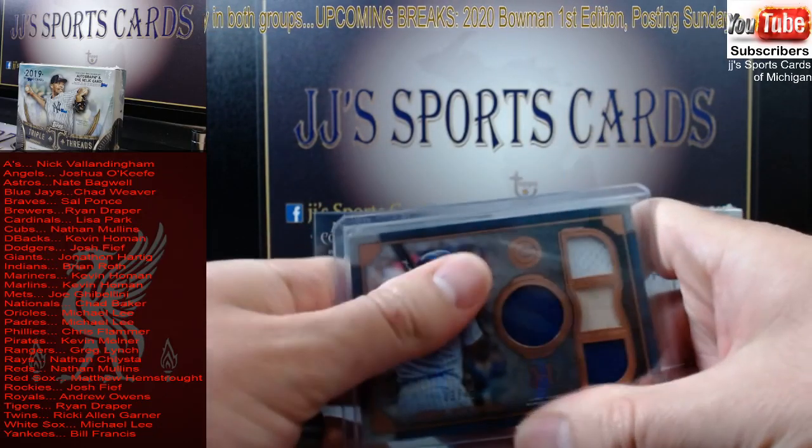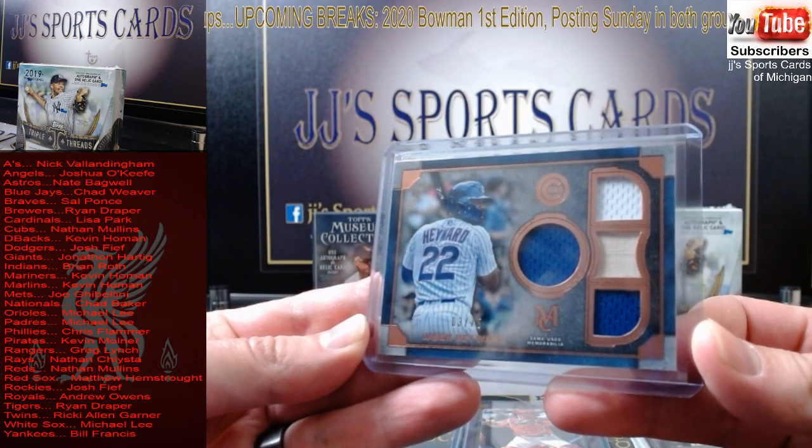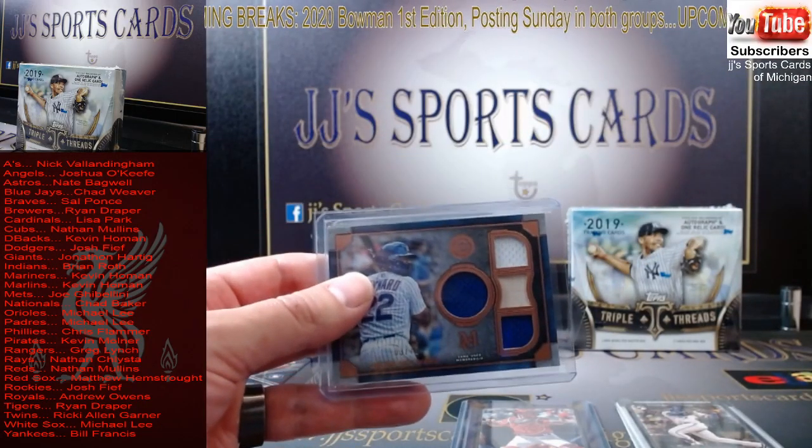These penny sleeves sometimes, you gotta push them down like so and make them look pretty. Cubbies on the board. That is our first hit, guys.